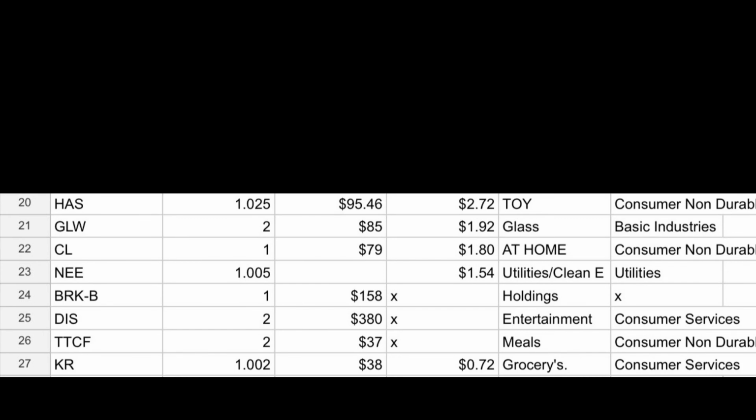The next stock is NextEra Energy. I only own a share of this, and the value for some reason is blanking out, so it's at around $77 right now, off the top of my head from the last time I checked. They pay me about $1.54. They're a utilities and clean energy company. And I actually bought some more today, but I didn't update the list for the video.